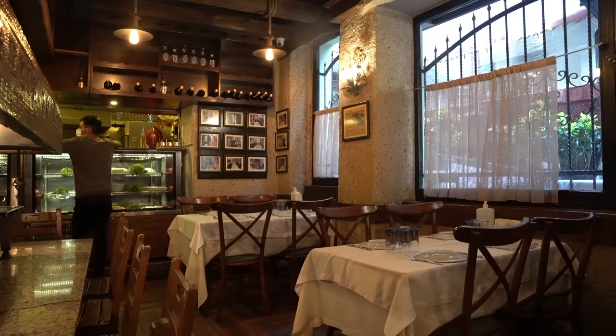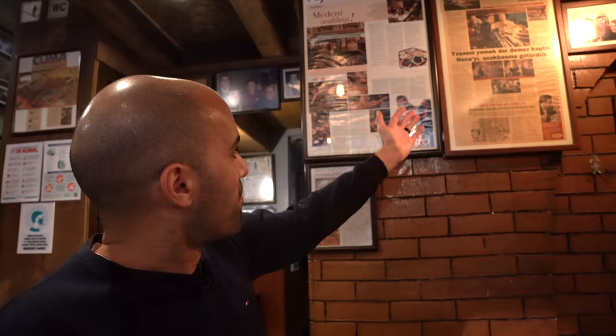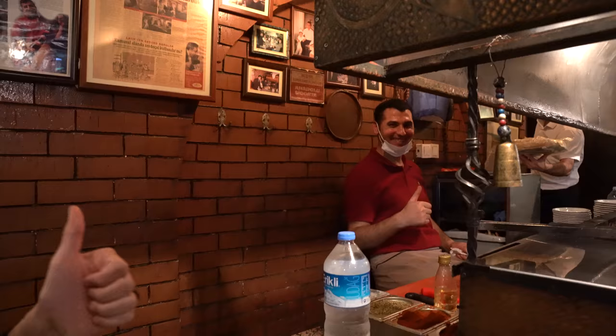Guys, for dinner today we came to one of the most famous kebab shops in town, in Istanbul. Look at all the pictures in the New York Times. It's so popular, so famous. The chef is a master. We got it recommended by many people. We can't wait to try their high quality meat.